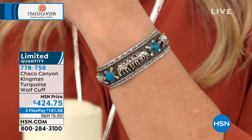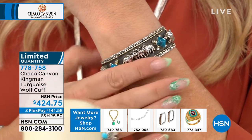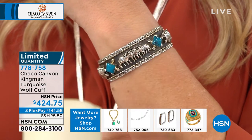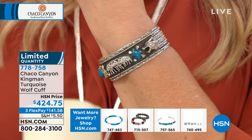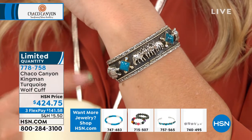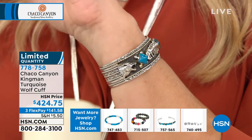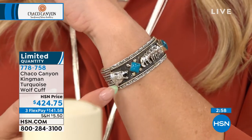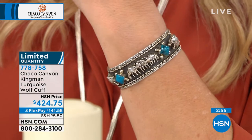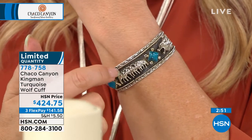But with the wolf, it's a very strong totem. And so when you see the wolf on there, they're always keeping their pack together and keeping them protected. You have that strong family unit. And also, don't get the wolf angry. Yeah, he looks mad, like he's about to eat the turquoise. And it looks like a mommy and daddy wolf keeping all the little wolf babies in check.